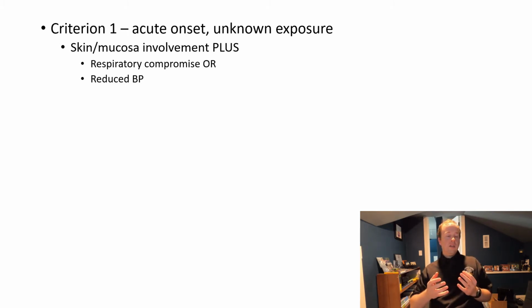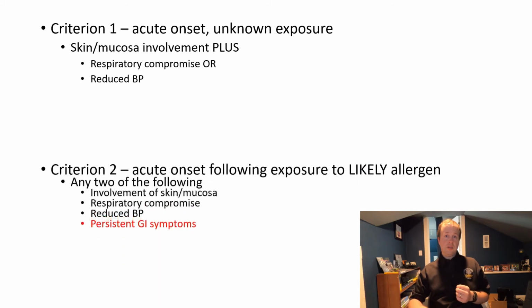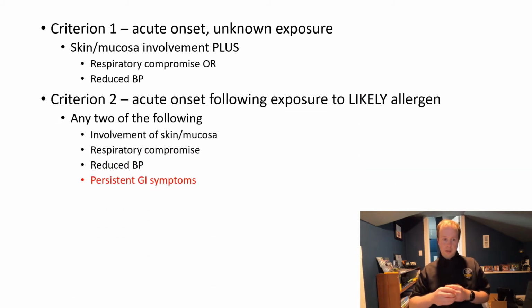Now, the next one is the one that's potentially a little bit more subtle. Criterion 2 is when they've been exposed to something that they don't know they're allergic to. Like say maybe a kid who's eating peanuts for the first time, or somebody who's been stung by a bee and didn't know that they were allergic to bees but has never really been stung before in their life, that kind of thing. Here you've got 4 potential systems that could be involved, and if any 2 or more of them are involved, it counts as anaphylaxis. So same sort of stuff: skin mucosa, respiratory compromise, dropping blood pressure, or GI symptoms, which is the one that I'm not sure everybody's aware of, and I want to make sure we review and that you know it.